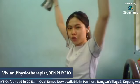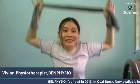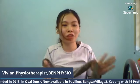Okay, so you go from Y to W. Just pull downward, relax. You will feel the scapula get moved downward. Don't do this. Don't tense your neck, otherwise you will spasm your neck before you finish your exercise, okay? So just relax and pull down.